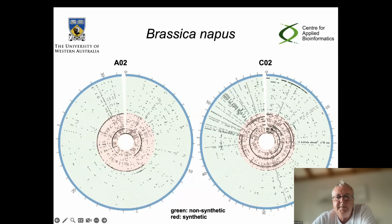One of the things we hadn't expected to see was in the synthetic lines. The synthetic lines had much more non-reciprocal homologous exchange, and not just going from the A genome to the C genome, but also from the C genome over to the A genome, but to a lesser extent. This is important for breeders because breeders were generating these lines to get more diversity. But in fact, they were even getting more diversity than they were expecting because of this gene loss that was happening in these genomes. So that was quite valuable information.